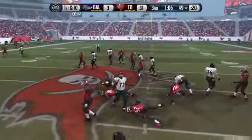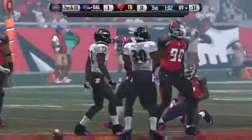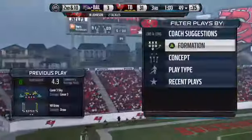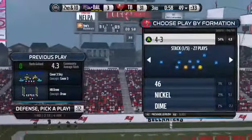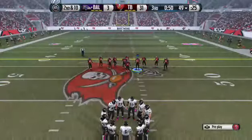Handoff by Flacco. He is brought down at the 49-yard line. Nice job that time by the defensive end. He's not fooled by the run play. He holds his position and makes the tackle. It's now second down.